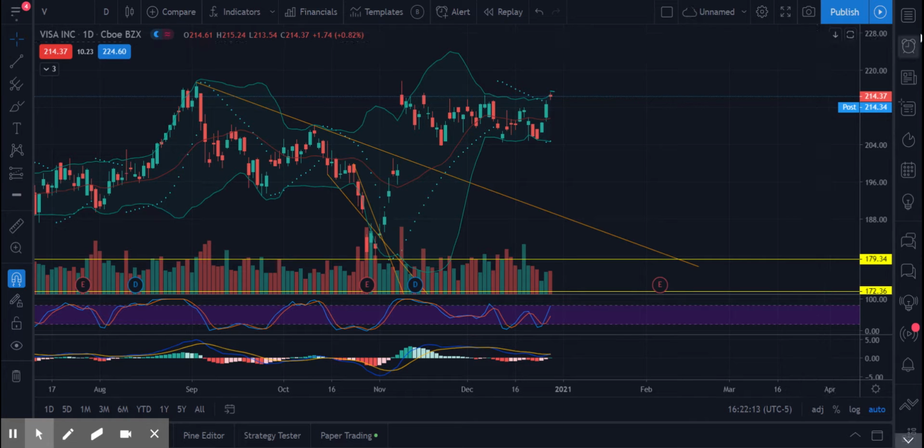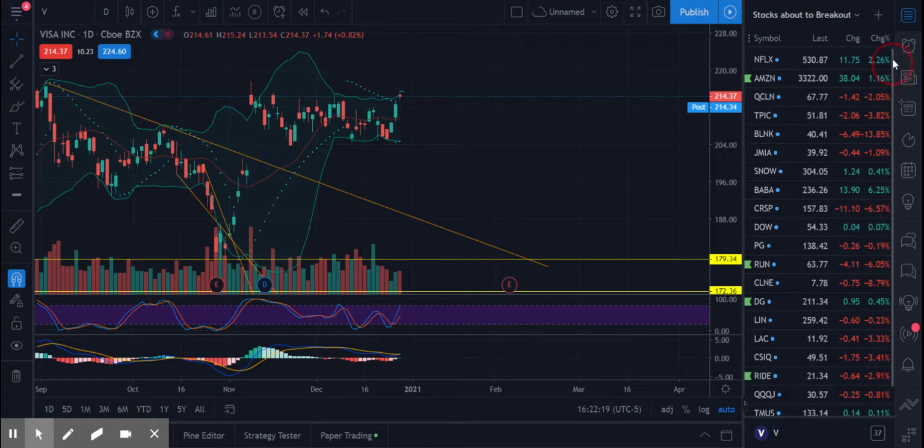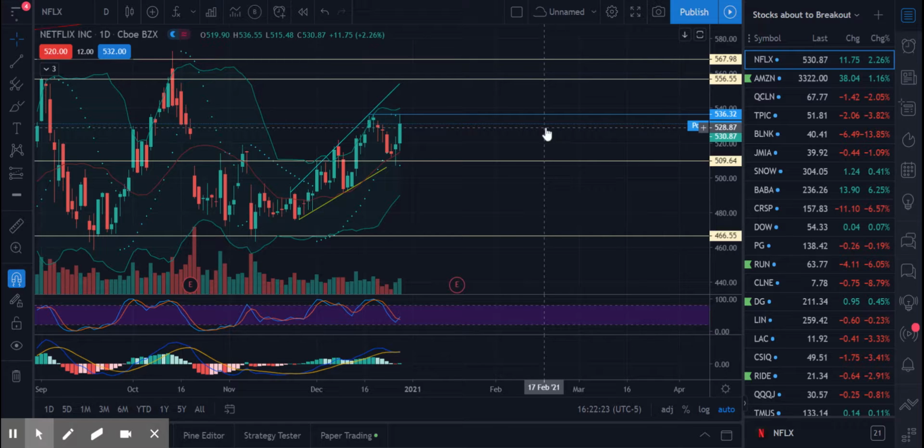So let's go to our next winner today. I played about 3 stocks today. Netflix, I played Netflix today. Netflix was looking good, and no, I'm sorry, I did not do Netflix today. I didn't play Netflix because I was concerned because it went from the middle of the Bollinger Band, the red line, all the way to the top of it. It kind of hit this resistance, and then got stuck in this little range.